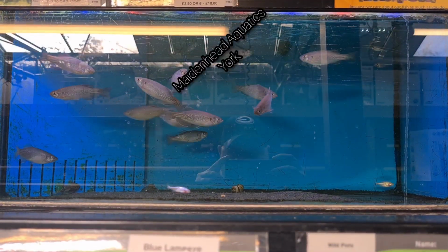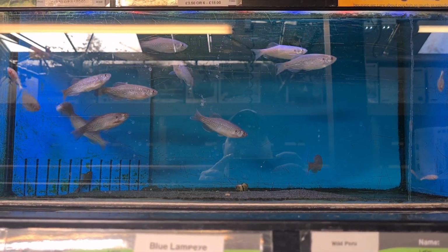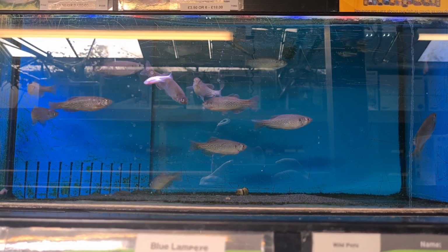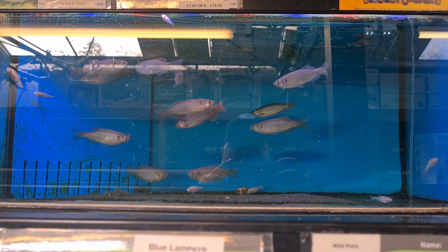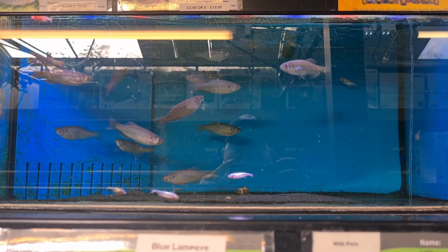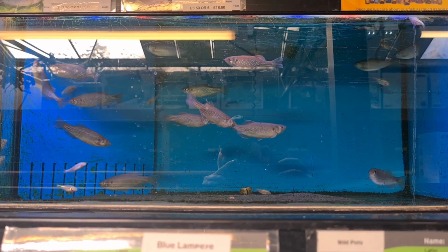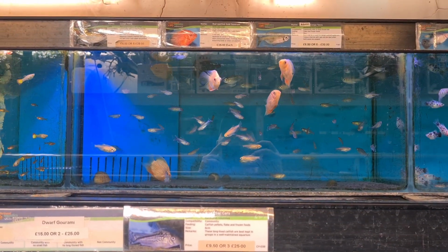Then when we were on our way home, we went into the Maidenhead Aquatics at York. These danios. The reason I filmed these danios, to be honest with you, is because they're a temperate fish. You don't need a heater for these, and it just goes to show you how big they get and what a brilliant aquarium you could have if you had a school of these in there. Again, no heater required, which obviously goes in line with a lot of what everyone's talking about at the moment.